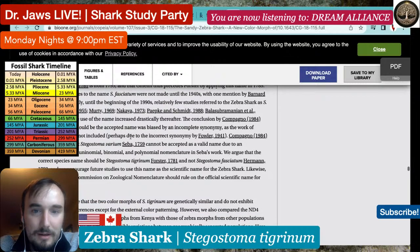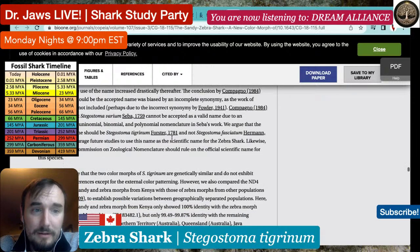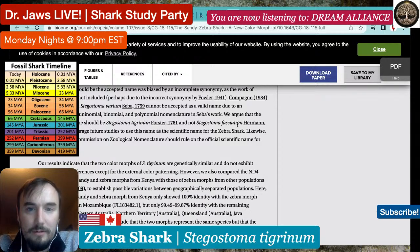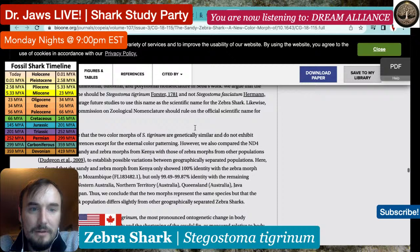So, the conclusion by Compagno that S. fasciatum should be the accepted name was biased by an incomplete synonymy, as the work of Forster in 1781 was not included. This is just drama. This is crazy. Blah, blah, blah, drama. We argue that the correct species name should be Stegostoma tigrinum and not Stegostoma fasciatum, and we encourage future studies to use this name as the scientific name for the zebra shark. Likewise, the International Commission on Zoological Nomenclature should rule on the official scientific name of this species.